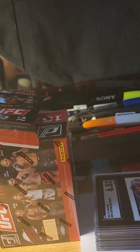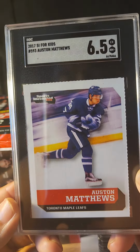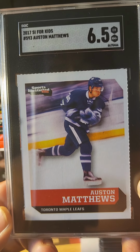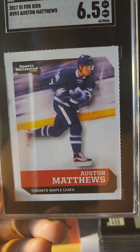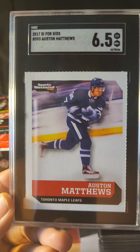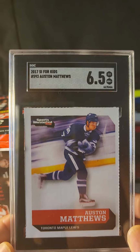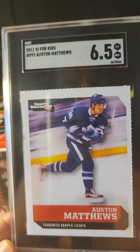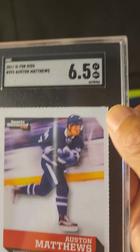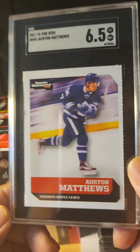So I'll show you my SGC returns first. This is the worst grade out of the bunch. I got a 6.5 on my 2017 Sports Illustrated for Kids Austin Matthews, his rookie year, I think, but maybe it was 2016 where he was a rookie. I don't know. This is his first Sports Illustrated for Kids card. It received a 6.5, and I never expect a good grade when I submit these cards because of the perforated edges. As you can see the perforations up there, and this corner right here is a little janky. The bottom looked great, but hey, I will take a 6.5. Very happy with that grade.